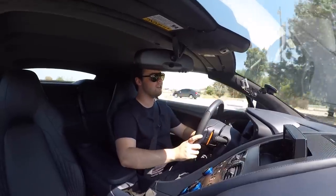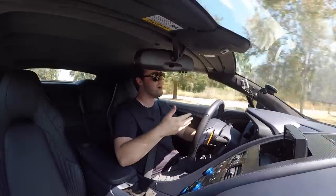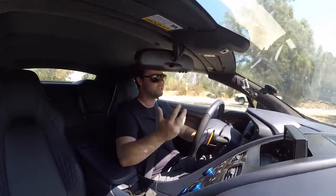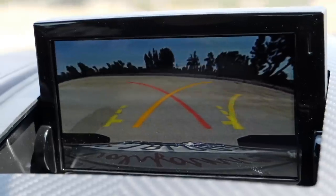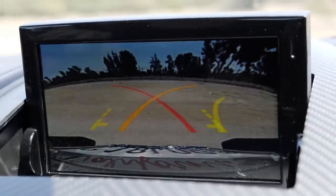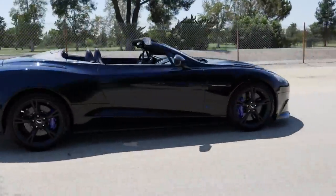Now, the interior of the Vanquish isn't without its downfalls. We still have technology from effectively the early and mid-2000s in this car. Not so in the DB11, and the backup camera graphics are absolutely terrible. But you don't care, because it's so nice to drive. It looks so beautiful inside and out, and it sounds so spectacular, that doesn't really matter.